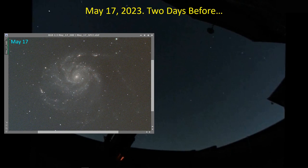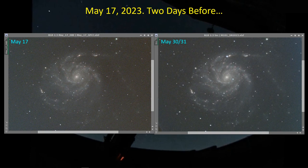And then finally, about 2 weeks later, I got some clear skies on May 30th and 31st and was able to do some imaging after having reoriented my off-axis guider so that I could see guide stars on both sides of the meridian. So I got about 10 hours or so of M101 after the supernova had gone off, and now we can see quite clearly where the supernova is. It's very bright at this time. It's as bright as any of the stars in the image, and in fact, Nina uses this supernova as part of its stars for the autofocus runs that it does.